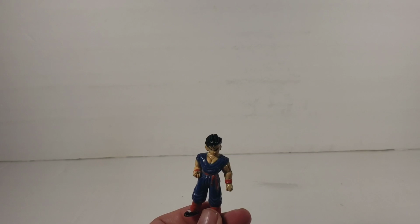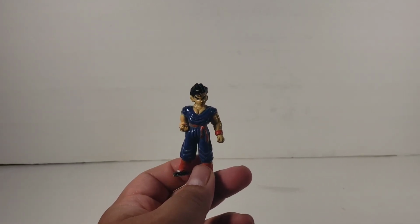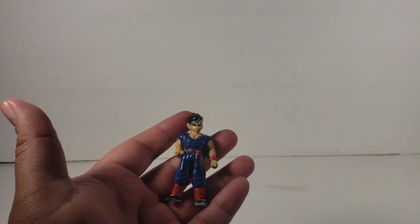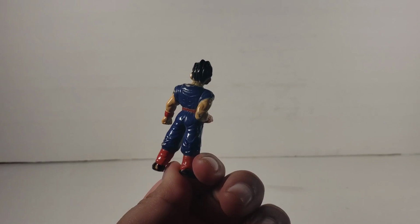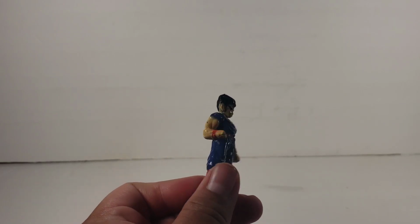And they're still going for $5 to $8 most likely in the flea market. Because you cannot go wrong with Dragon Ball Z figures, and more if they're vintage like this one. Because they don't make bootlegs like this anymore, this small and this detailed. But anyways, this cost me $1.